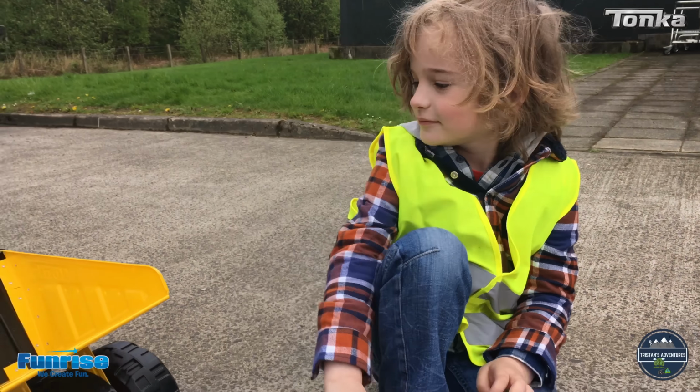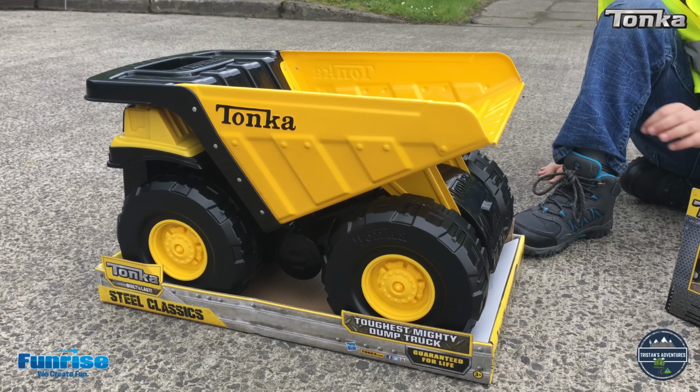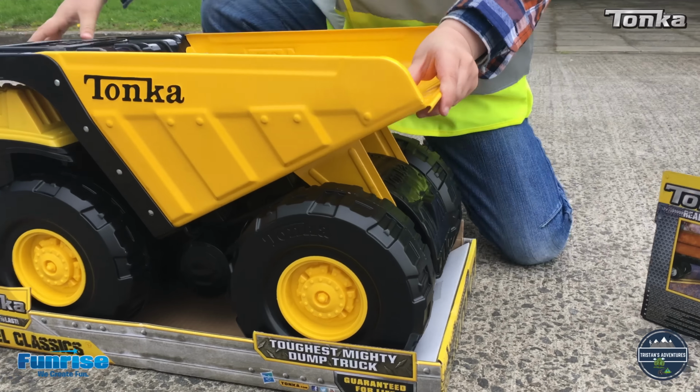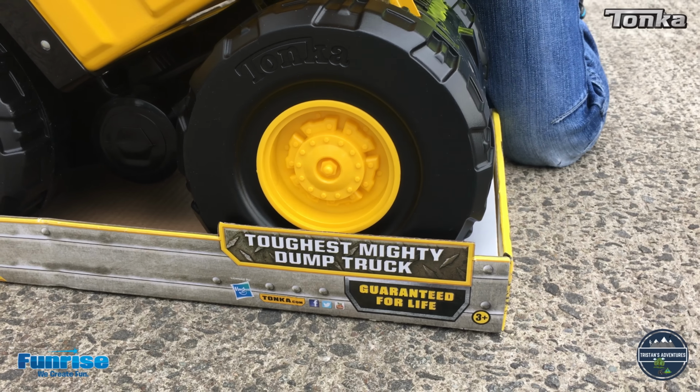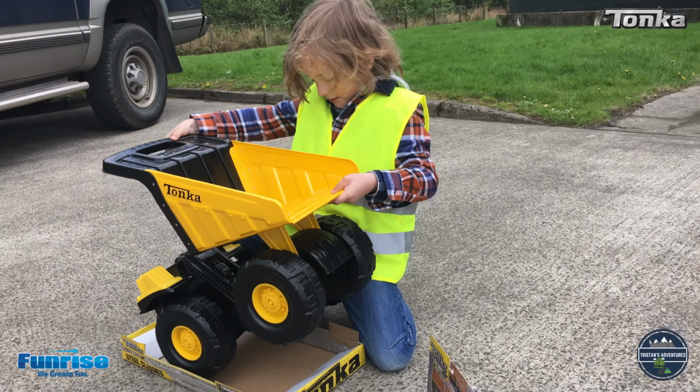And what's this big one you've got here? It's a big, fancy truck. That's a dipper, isn't it? Let's see if it says it's the toughest, mighty dump truck. Let's see if we can lift it out already. And it's guaranteed for life.